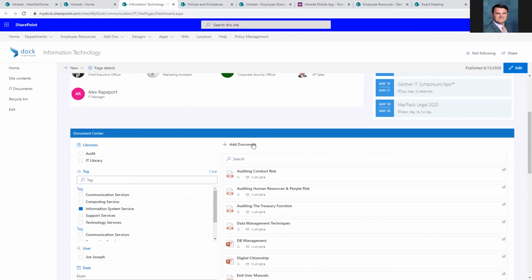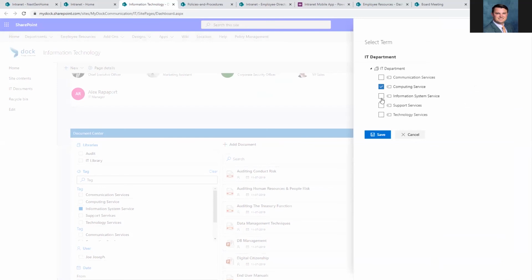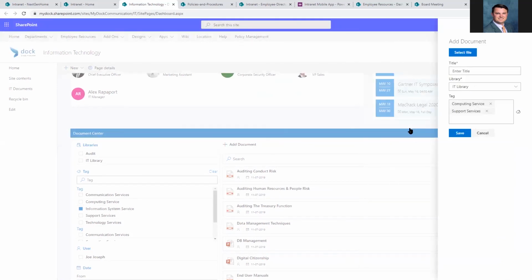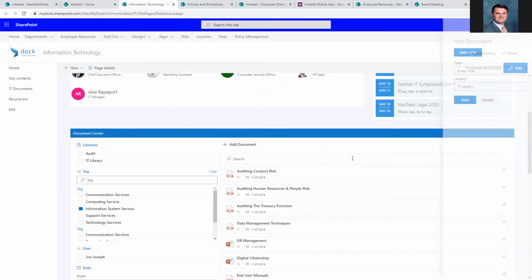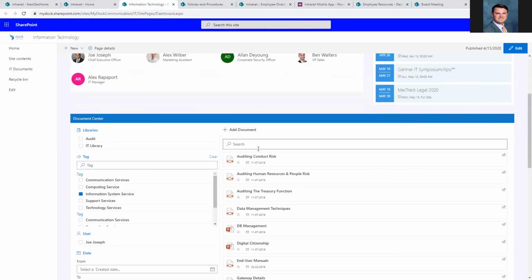And it's very easy to add a document. So you'd select the document, you give it a title, and then you can add which libraries. We actually are able to link multiple SharePoint libraries. And then that'll prompt the tagging, which you can go through and tag the documents with the tags that are most relevant for that document. So it's a great way to share documents with your team while everybody's working remotely.